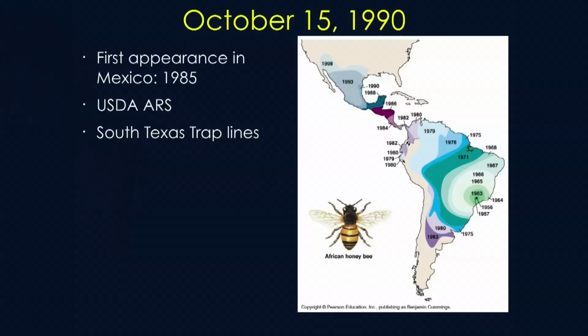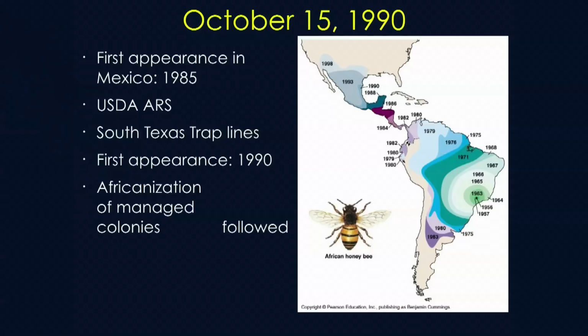So they put these South Texas trap lines, and they were able to record the first appearance of Africanized honeybees in 1990. And then after they captured Africanized honeybees in swarm traps, they would put these swarm buckets up in trees or on poles or light poles, telephone poles. They started now noticing Africanization of managed honeybee colonies.